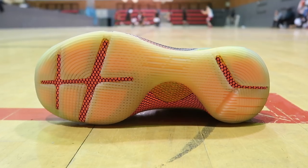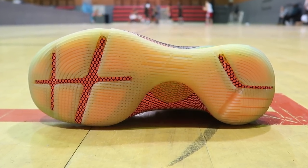Let's get it popping. For now. You won the battle, but the war's not over. Next up, talking about the traction in both of these shoes. Over here in the Kyrie 6, we have the circles and stripes traction pattern. You heard it here first at Pure Kicks. Circles and stripes traction pattern.